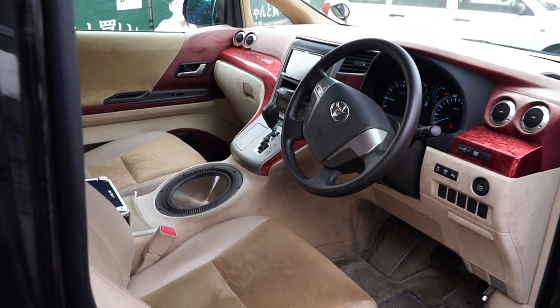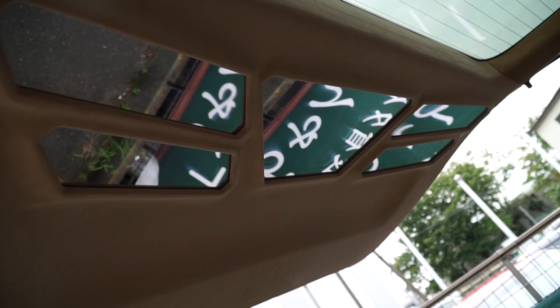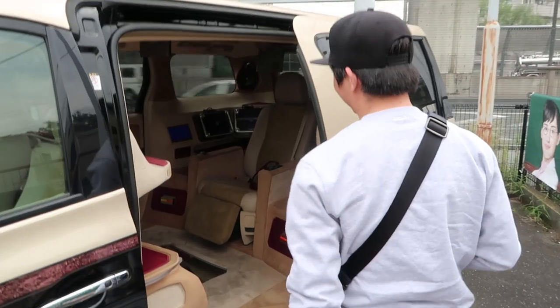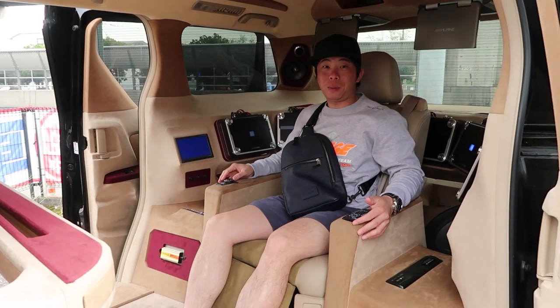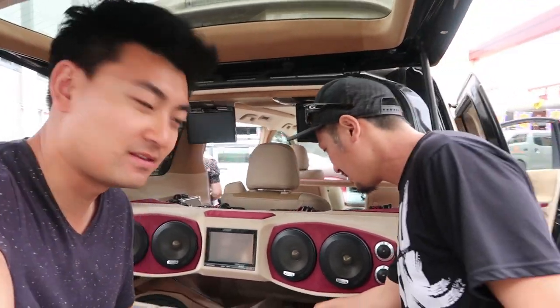Just finished the tour of the Super Autobacs. I'm just walking downstairs. I'm going to check out a demo car that they built for Tokyo Auto Salon a few years back, and they actually won a big award for it. So let's check it out. Here at Super Autobacs. So now we are about to hit the next destination, HKS.